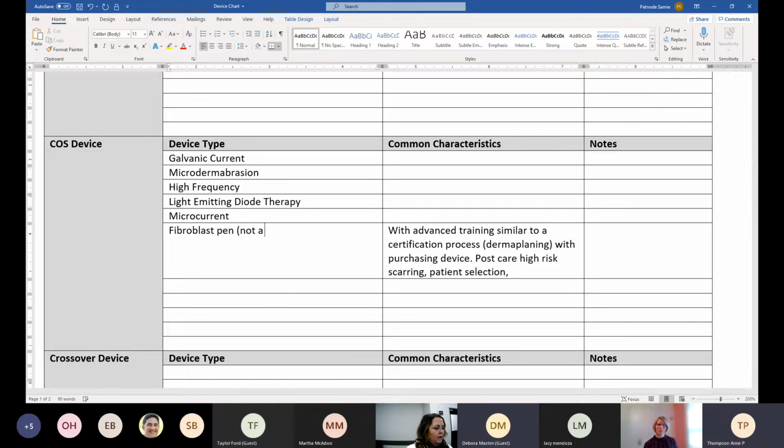This is Deborah. It's not true fibroblast or not true plasma. There is a certain learning curve, but not any different than doing a chemical peel, as far as post care, and with proper training I believe it should be fine. But there is a distinction between regular plasma and a fibroblast pin that says it is plasma. It's actually an electrical arc. It's not true plasma. An electrical arc. A-R-C. Not a spelling whiz. I can type, but spelling is questionable.